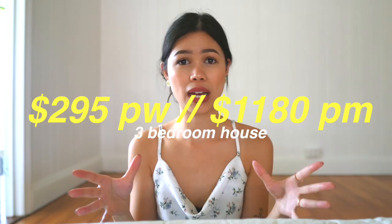The main thing that was really good about this house was that it was in the most convenient location. We were so close to lots of restaurants, to work, 20 minutes from the city and from friends and family, and also the rent was really cheap. It was about $295 a week.